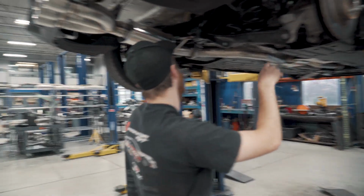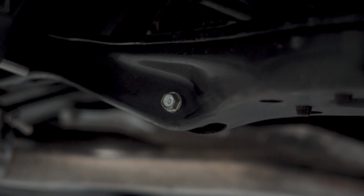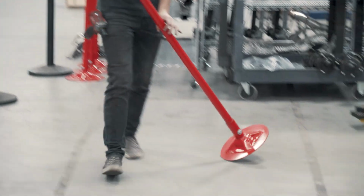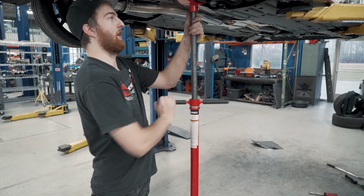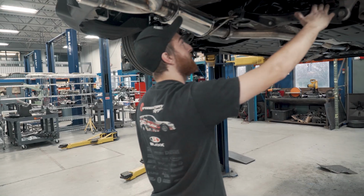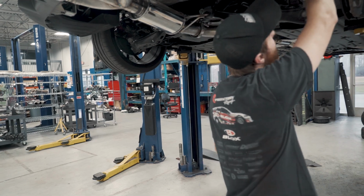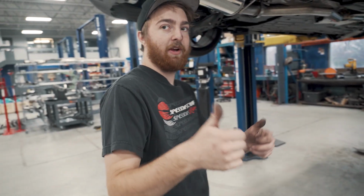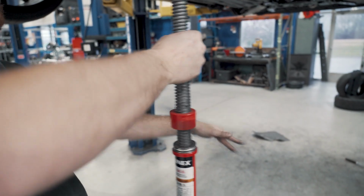So this out, sway bar links out. Then this will come down, the spring will come shooting out. So we're gonna put a bottle jack underneath it. You can use a floor jack, doing this on the ground. Lower this down slowly, pull the spring out, pull this bolt out, lower the car back down a little bit, pull it out the top there, replace, rinse, repeat.